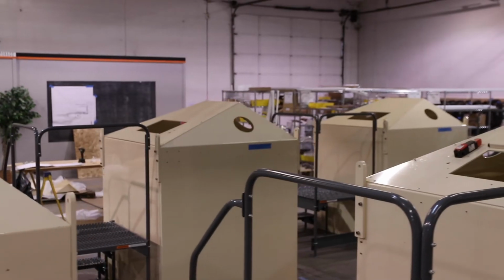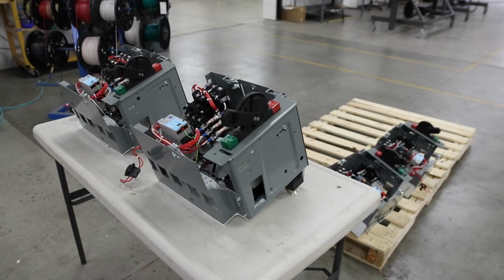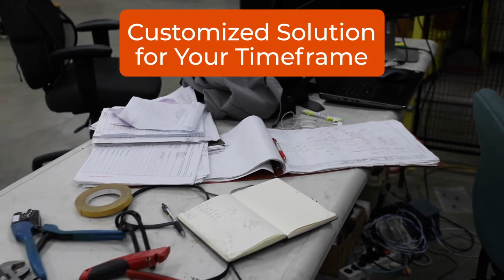We usually go to customer sites and we look at their equipment and see what could be upgraded. Sometimes it's a mix of creating new panels or completely getting rid of their existing panels and designing a whole new system for them. But it's usually driven by the cost.